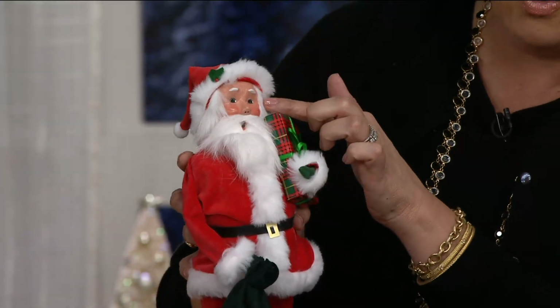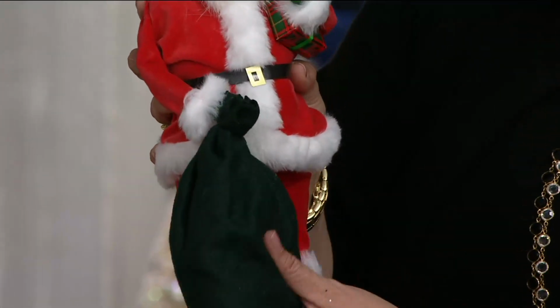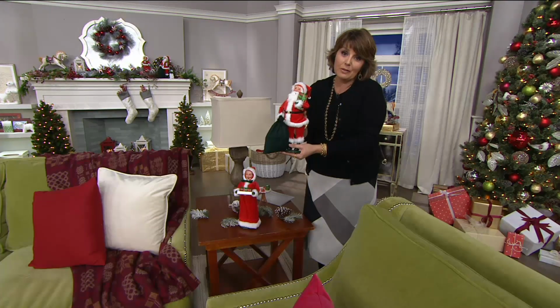Then you see the wonderful fur on his beard and his hair. His face is all hand painted. That's all done by hand. He's holding the present. He has his bag of presents. That's all done in a green felt. His pants are also trimmed in the faux fur. And we're down to our final 200.